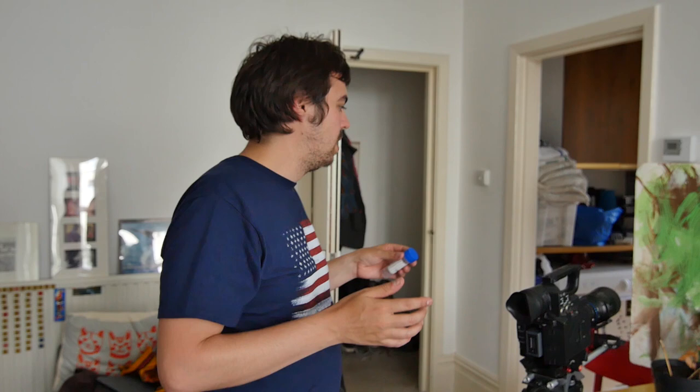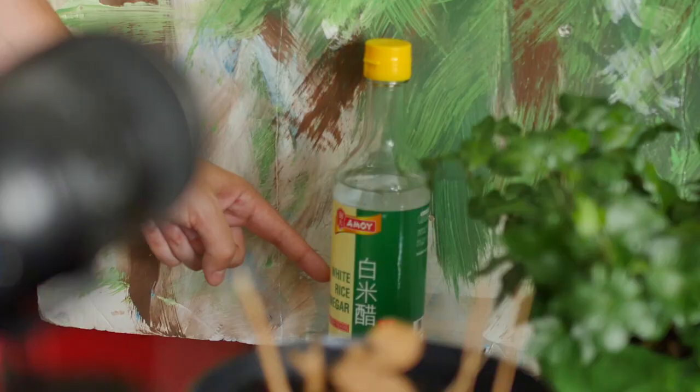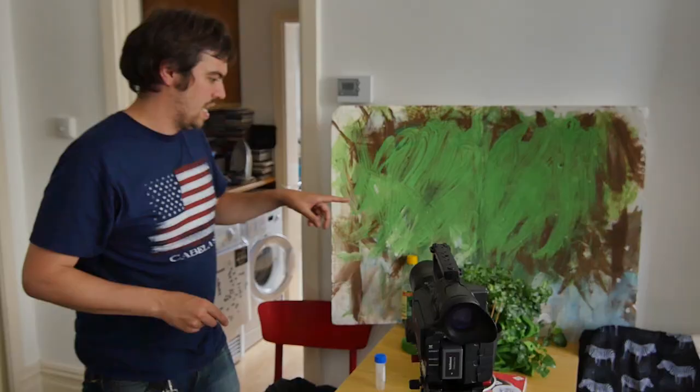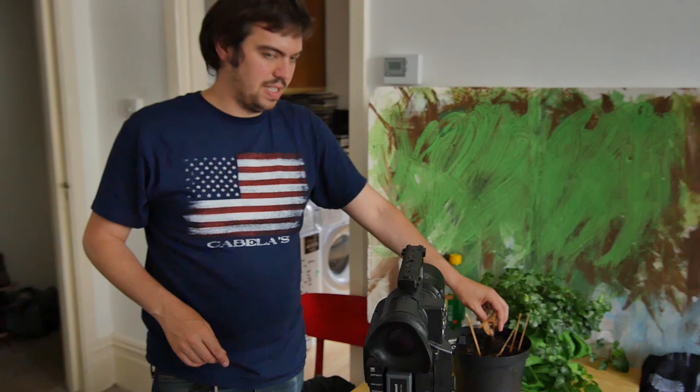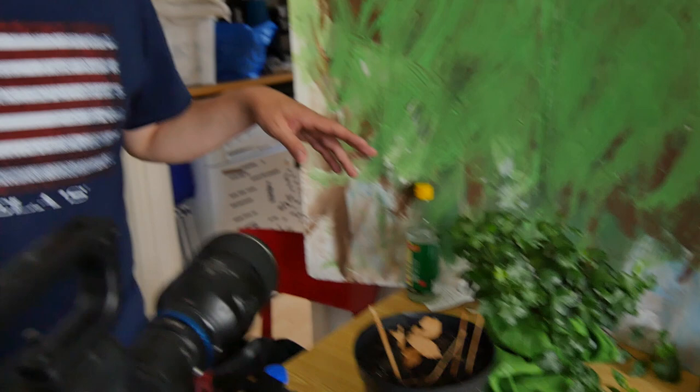This is the backdrop I filmed them against. There's some rice wine holding it in place. It's a little flower pot. There was a growing flower in it, but it's died since then. And there's this little leaf, just some of the things that I put in there to let them climb on, and just put some nice ivy behind it to make it look nice and natural.